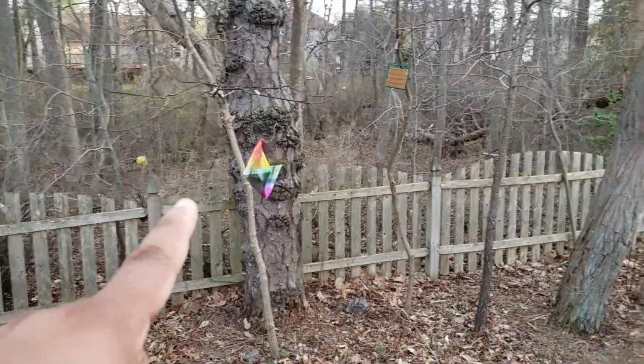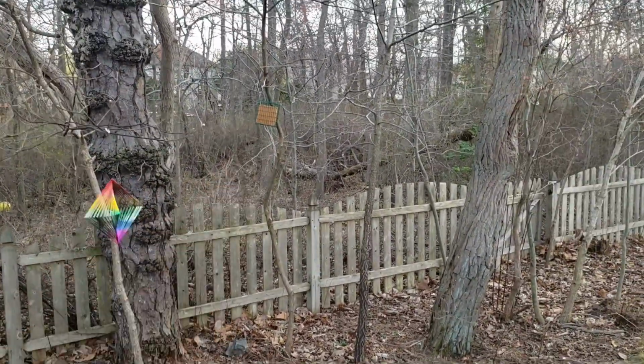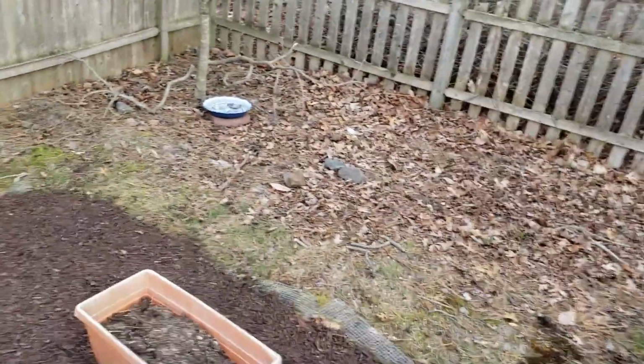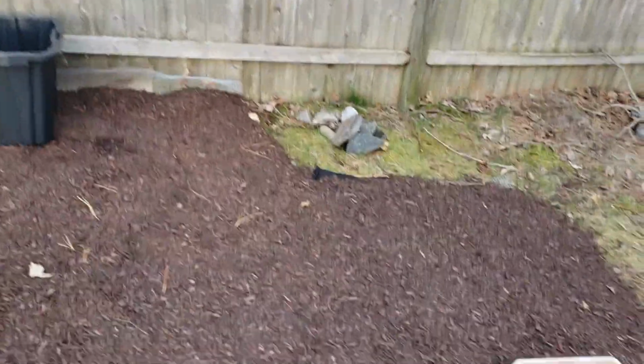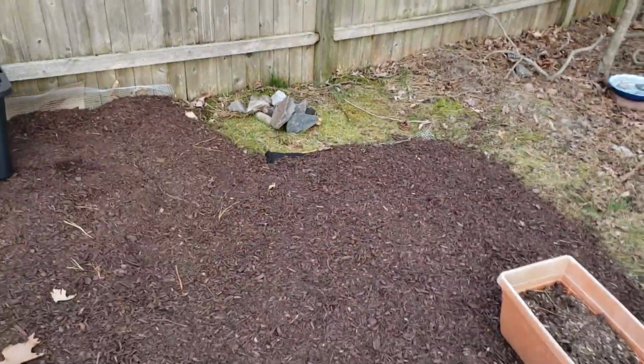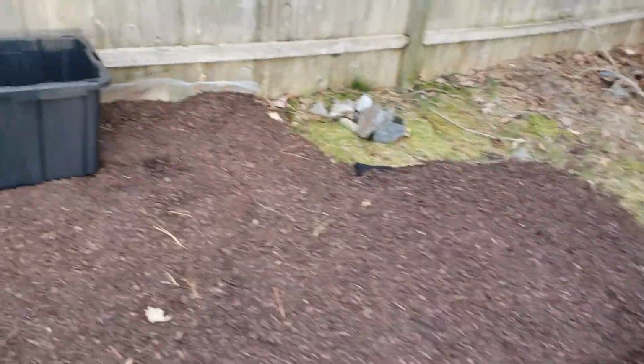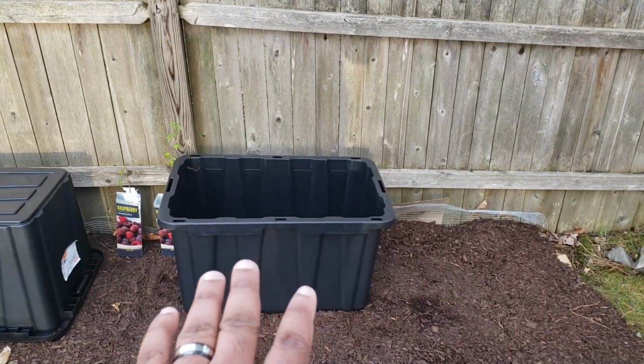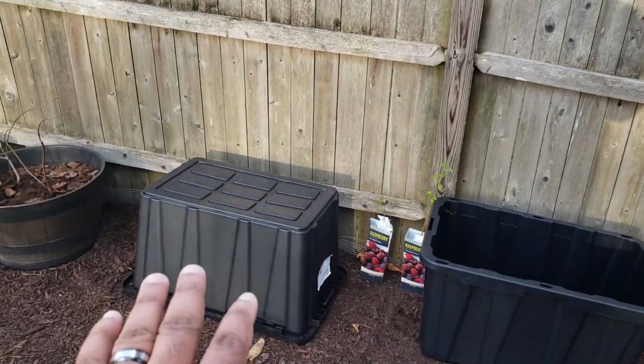And I got another feeder somewhere, right there. And it has been bringing these beautiful birds out here, so that's making it more ambiance for my garden. But my daughter is going to put something here, which is awesome. Here is going to be where my raspberries are going to be planted. My blackberries are going to be planted.